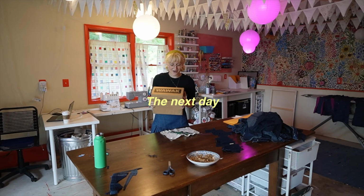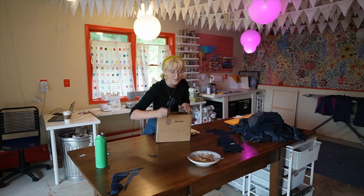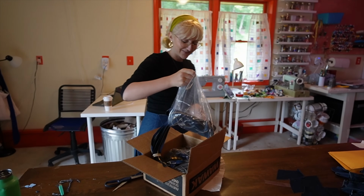My zippers have arrived. This is like 10 pounds worth of zippers. So excited. Oh my gosh, this is crazy.